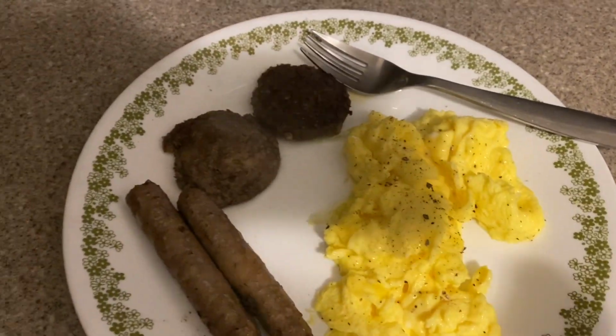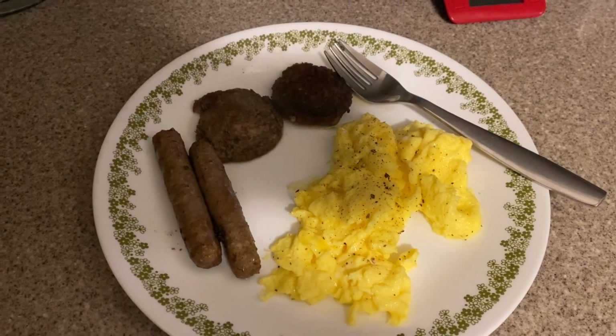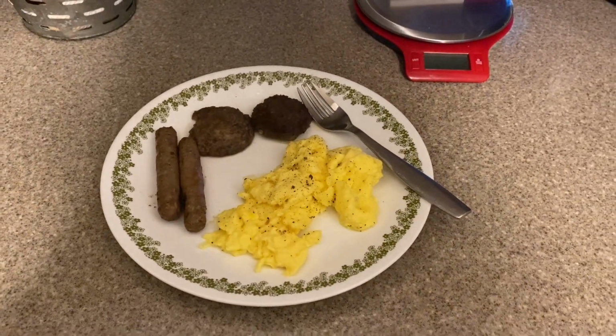Okay, this is Chris's lunch. I think I'm gonna throw a cheese stick on here for him and then make him an Element drink and a big glass of water. And that is what he is gonna have for his late lunch.